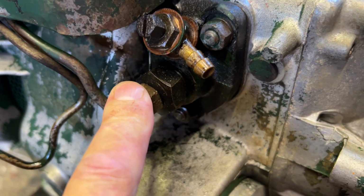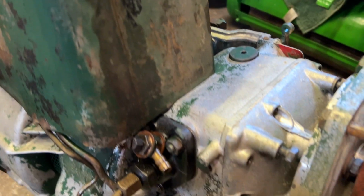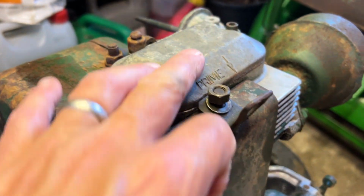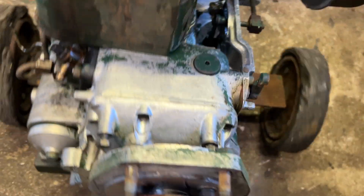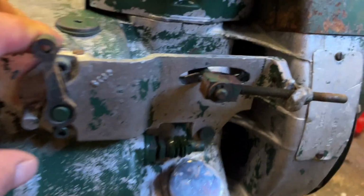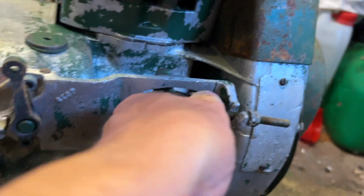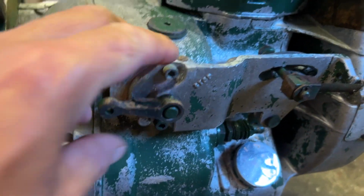Let's have a quick look at it. It's got an oil filter there. There's the injector pump. That's the fuel overflow, I've taken it off at the moment. What else here? That's the rocker cover. I think round here is the speed. That's the speed you can set it at, on, off.